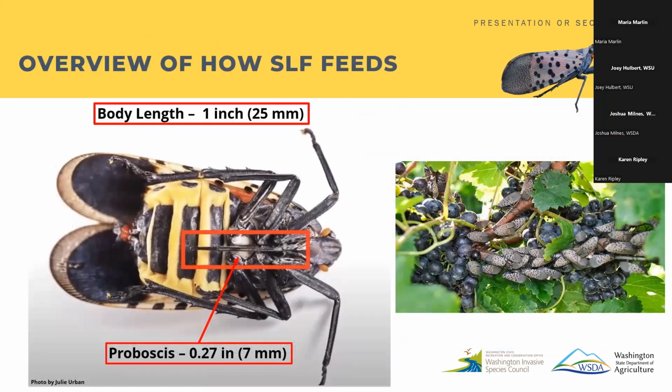The spotted lanternfly has a body size of about an inch. As you can see in this photo, the proboscis is about a quarter of an inch long. Inside these straw-like mouthparts, there are two tiny hair-like stylets, about the size of a human hair. They get inserted into the plant's tissue, and this is what the spotted lanternfly uses to salivate, probe, and puncture plant tissues.